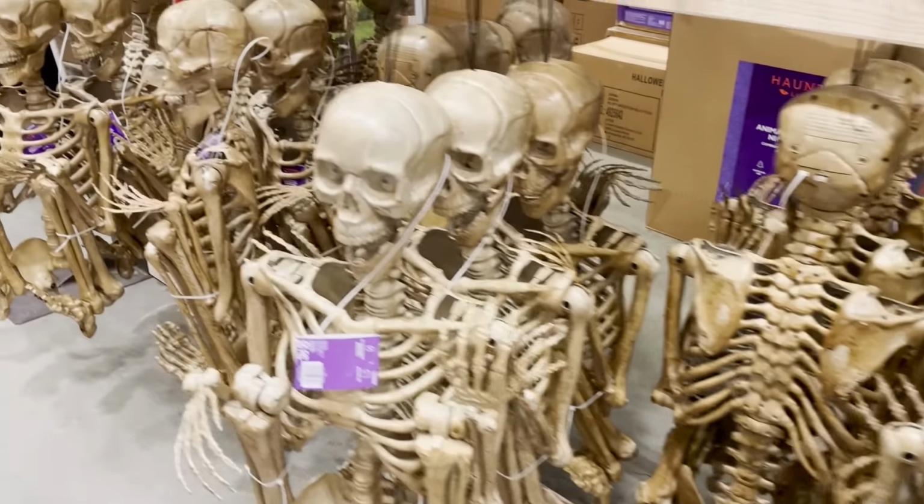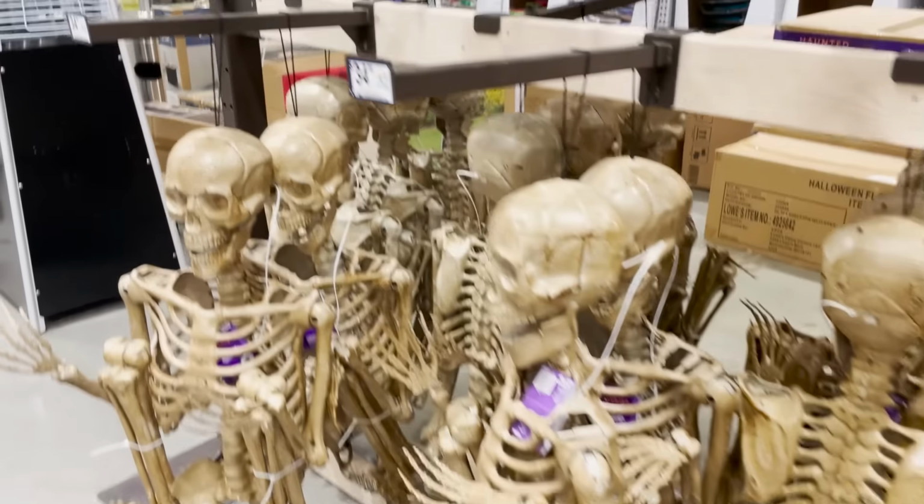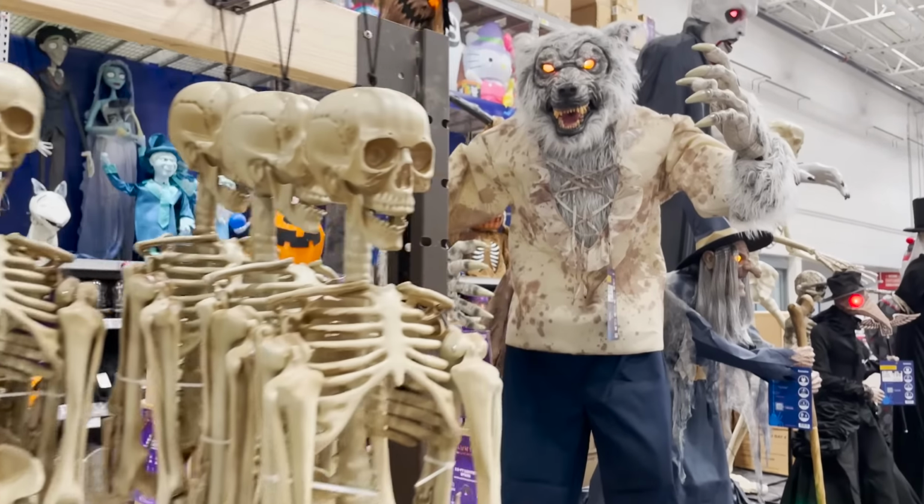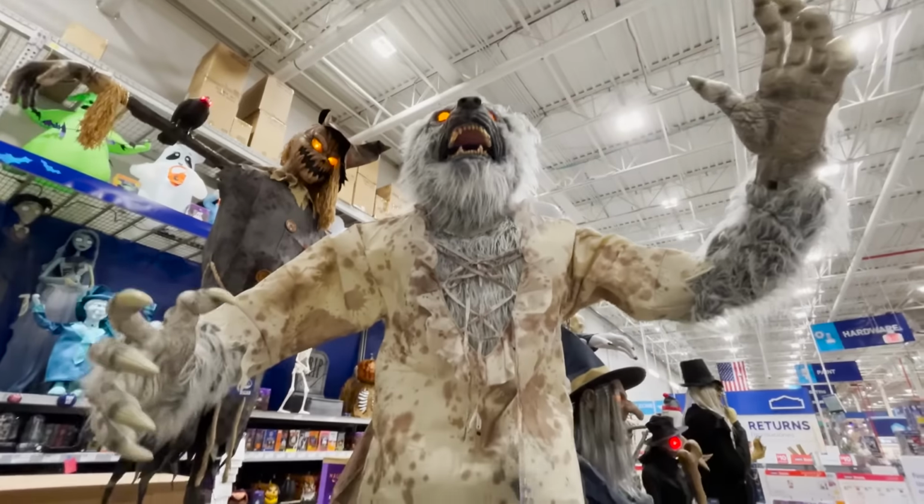Oh no, don't buy any skeletons. No, look away, just keep on moving, keep on moving. Now there's something. Got a cool looking werewolf here.